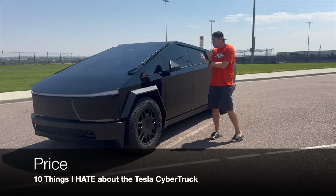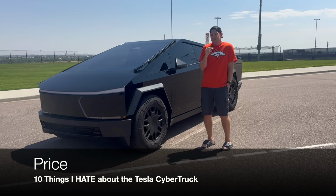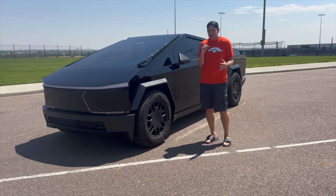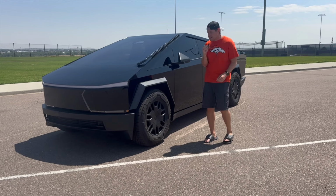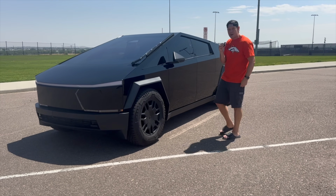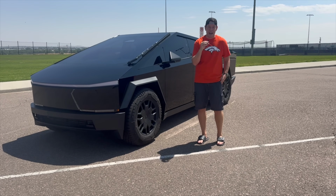Now, when I originally pre-ordered this 4.5 years ago, it was $60,000. Not only was it $120,000 when I had to pony up, but it doesn't come complete. There are tons of extra charges. Like I said, the wrap that I did here to make it not look like a garbage can was another $6,500. Taxes was another $10,000.